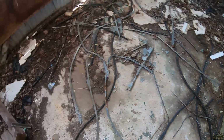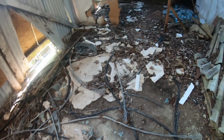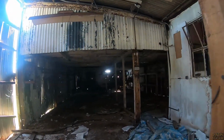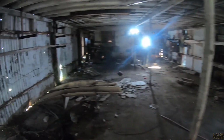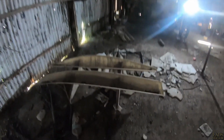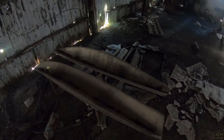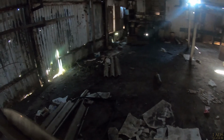Completely stripped, guys. There's wires in here stripped out. Just making our way through. And look at these. Just here you've got these old fiberglass sections to an old boat here, and what's over here.